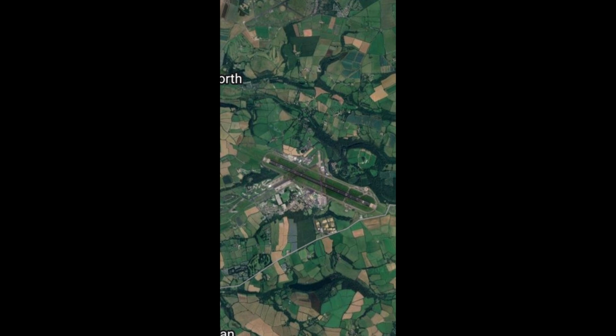The current status of Newquay Airport: the airport is now owned by Cornwall Council. It hosts the Aero Hub Enterprise Zone and is a contender to become the UK's first spaceport.